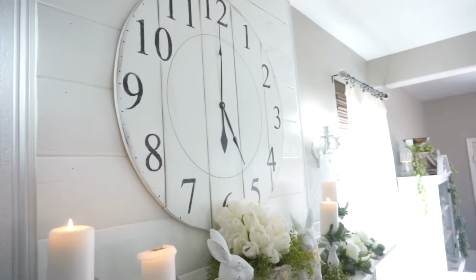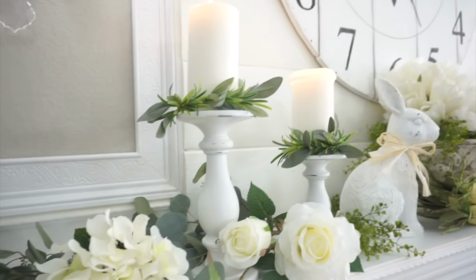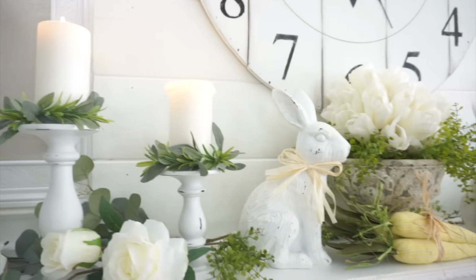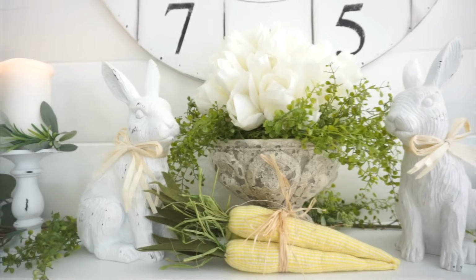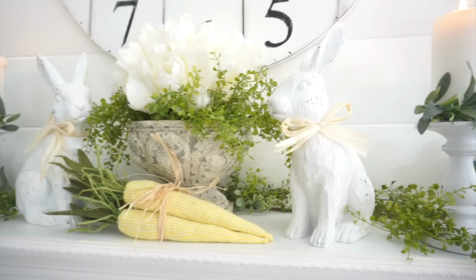And then I get asked about this clock all the time, and my husband actually made it, and I stenciled the numbers on here, and it is a non-working clock. Some of you have noticed that the hands don't move. It's always set at 5 o'clock. My husband thought that would be kind of funny to do, but my husband did make the clock.